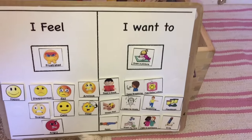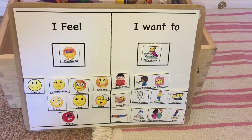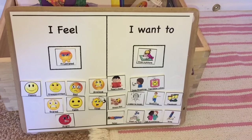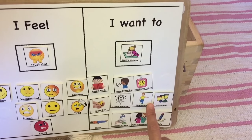They can listen to music. I have a portable radio that I bring out if they choose to listen to music, in which I play classical or instrumental music for them. I don't leave the radio out because they start playing with it, but if they choose this, I will bring it out for them. They can do some stretching.